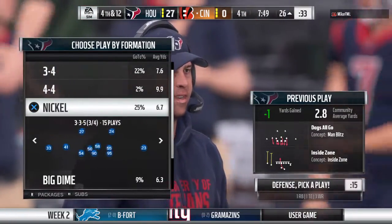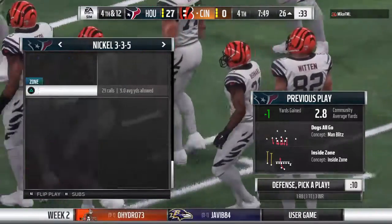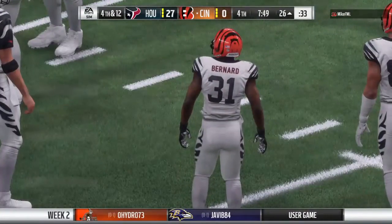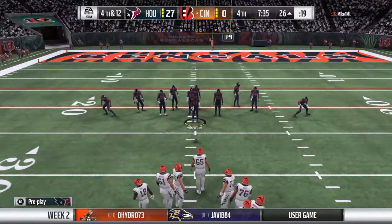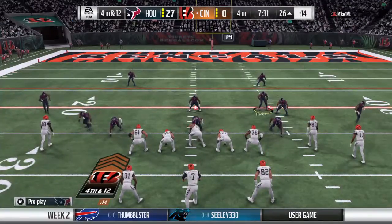And that's another stop for the defense. Something we've seen all game long. They have been on fire today. No matter what's called by the offense, they've had an answer for it. A critical one here if they're going to have any shot at this thing. So they'll go for it on 4th down.